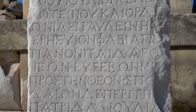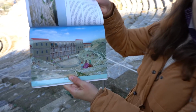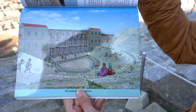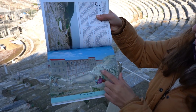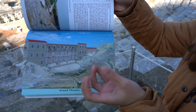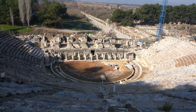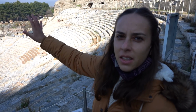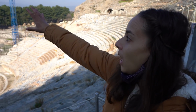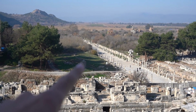We came now to the Grand Theatre, and the reason I love this book is because it gives you an insight of what it was before and what it is now. As you can see, there was a building here that doesn't exist anymore. This building was 18 meters high and was the first thing that people would see from the harbour, which was just at the end of that road there.